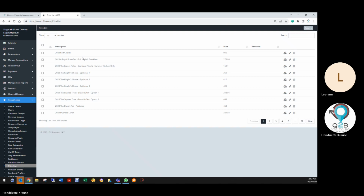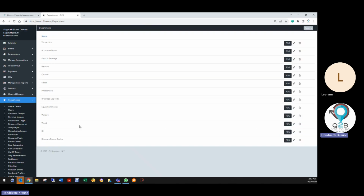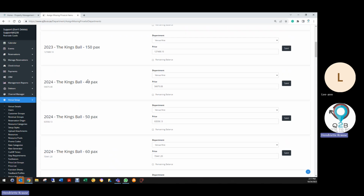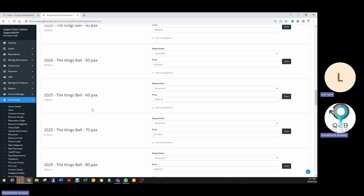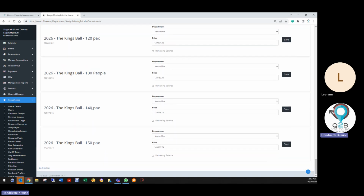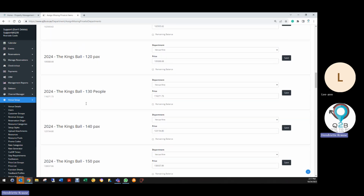But if you want to see, am I missing one? Did I do everything? You can always come here and say find missing price list items. All the ones that have not been allocated yet will be on this list. That's how you can double check if you've done all the packages and all the splits.